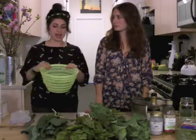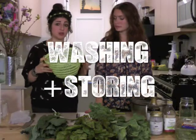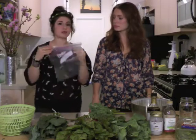So if you don't have a salad spinner, you can just throw your greens into a colander like this and throw it in the sink, wash it under some cold water, and then when it comes out, I'll just pat it dry with some paper towels to get some of the moisture off. Then I just throw them in a Ziploc bag or any sort of plastic storage bag like so, with a paper towel to keep some moisture intact, and that keeps things fresher for longer.